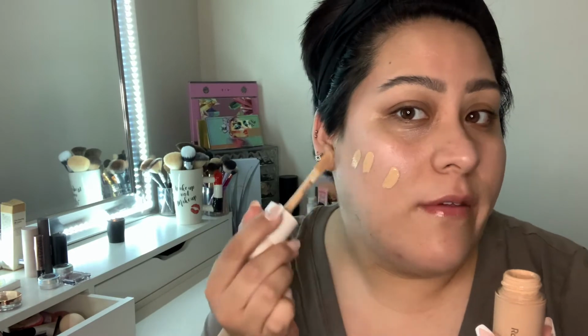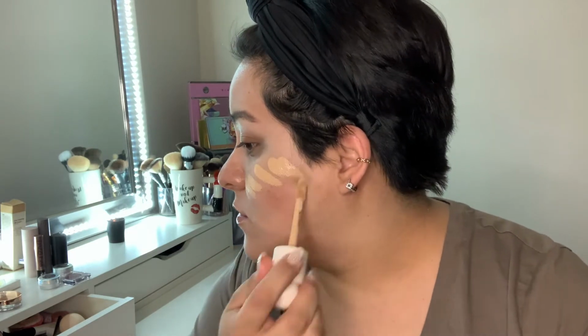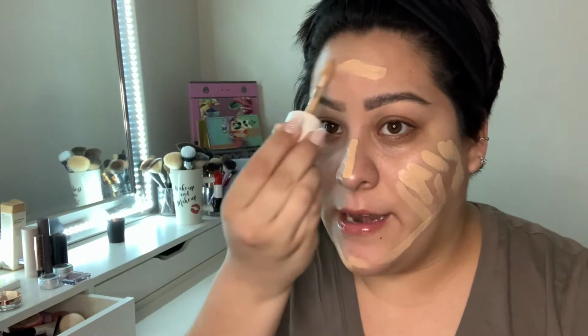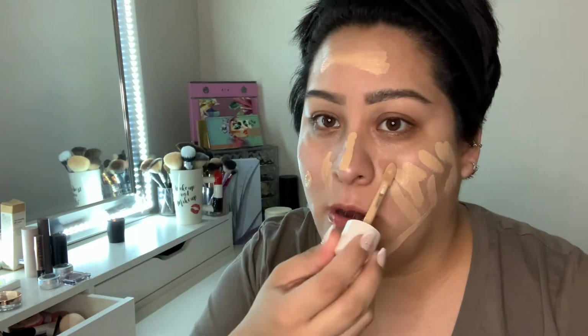So now I'm going to grab my Rare Beauty foundation. Like I said, this is in the shade 200C. This is a very serum-like foundation. I have combination skin, so if you have oily skin, I would say make sure you set the areas that get more oily. For me, I do have to touch this up during the day on my T-zone and the parts of my face that have more shine. I just kind of liberally apply it.